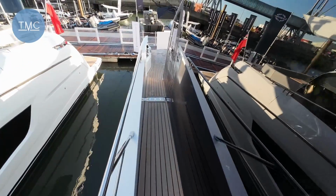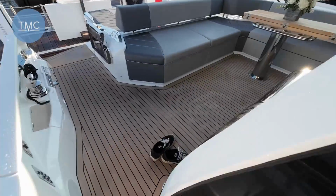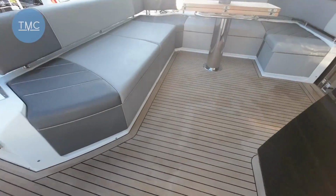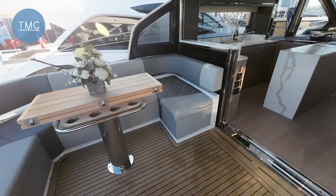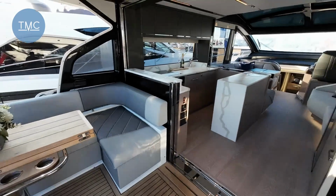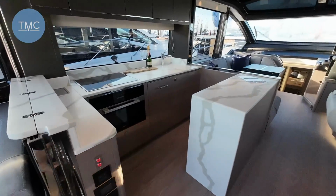Okay, so we're going to make our way back down to the cockpit. I'm going to do a quick change of footwear to make sure that I don't take anything wet inside, and be with you in a moment. Okay, so I'm sans footwear now. Not going to take any outside in.